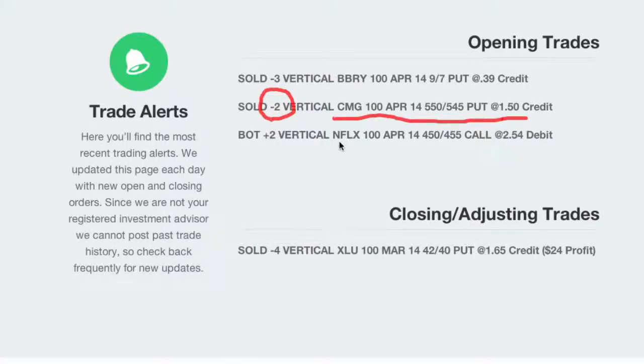Sent out an alert for one of the contracts that got filled, and the reason I did that is because I didn't think that we were going to get filled on the second contract until later in the day. So I wanted to send that first alert out right away. It just went out right with the trade.